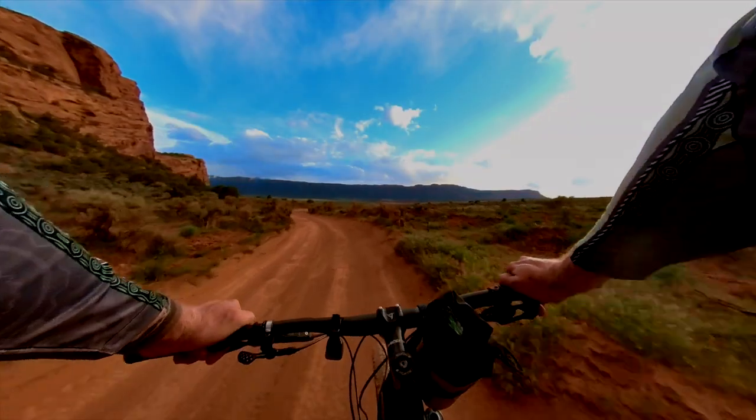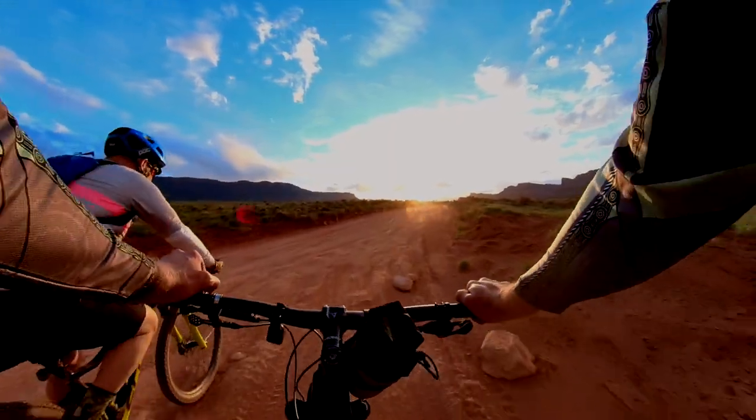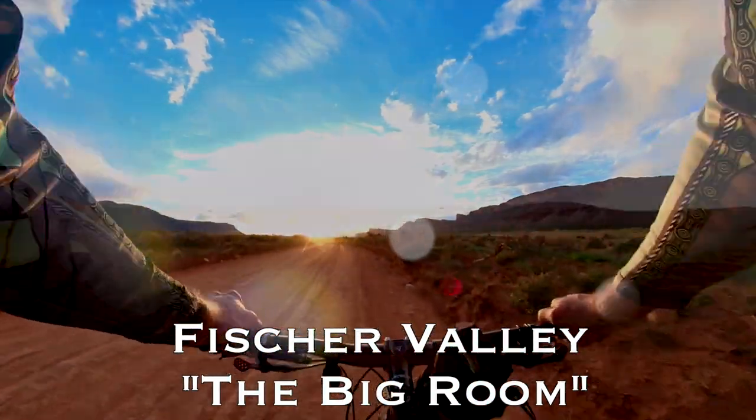After a half hour climb out of the hole at the bottom of Rose Garden Hill, we're rewarded with reaching camp that night, a place that some people call the Big Room. One of the most scenic and best places I know to camp.